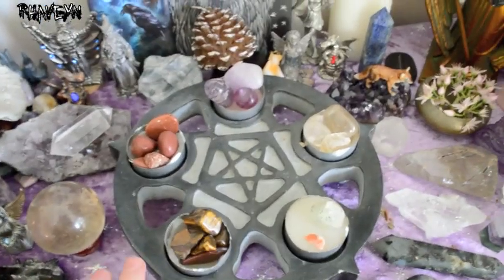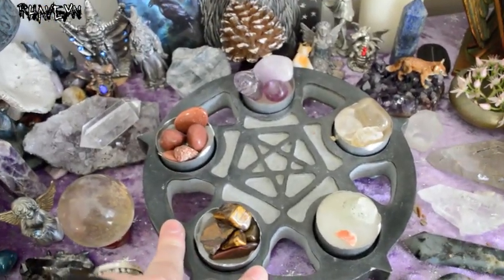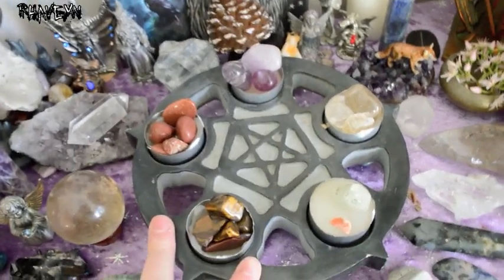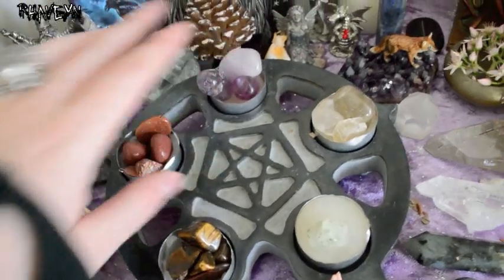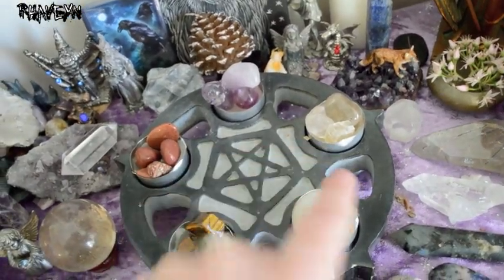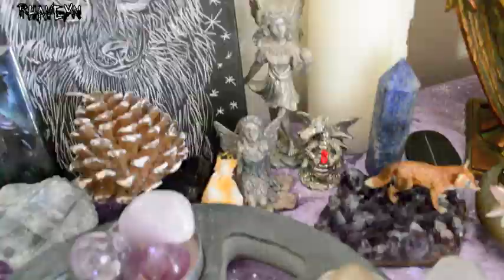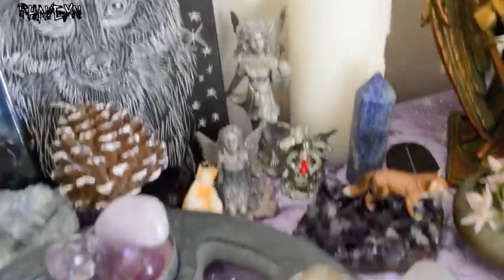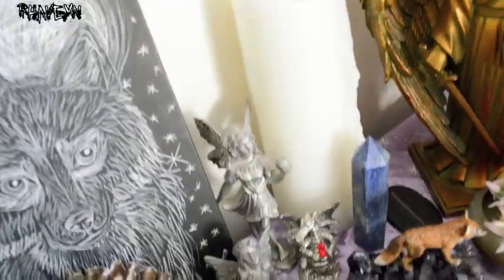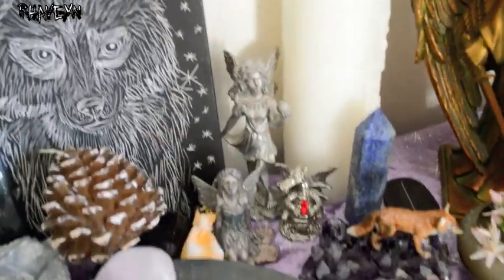Here is the altar pentacle, which is pretty much the same as before, and I don't generally use the little tea lights that are in it. I just have all these little crystals in it. There were more crystals on that, but they keep falling off. Then back over here I have these little fairy statues, because I used to work with fairies a lot when I was younger, and I have been getting back into that again. So I got little fairies to just represent that.